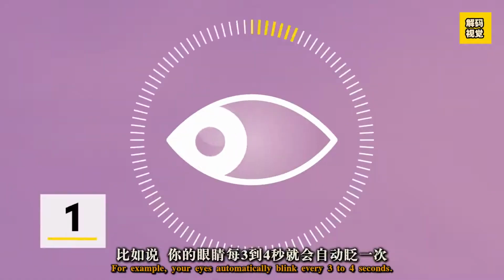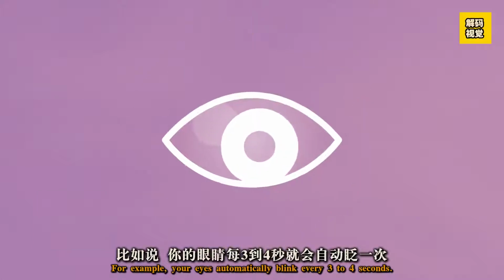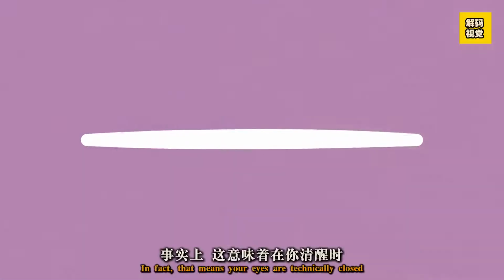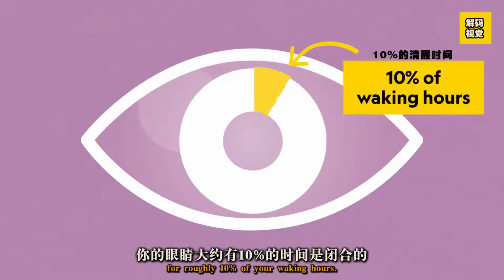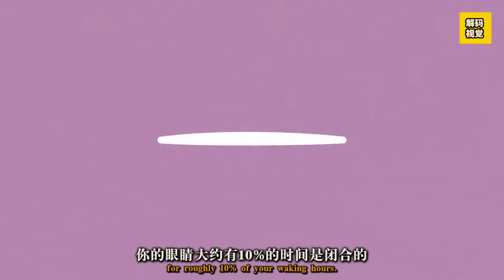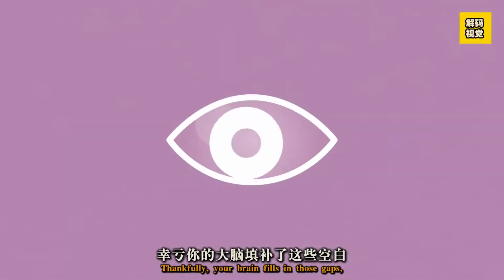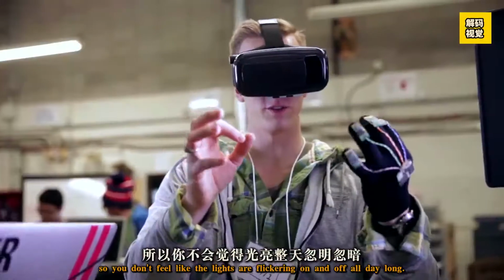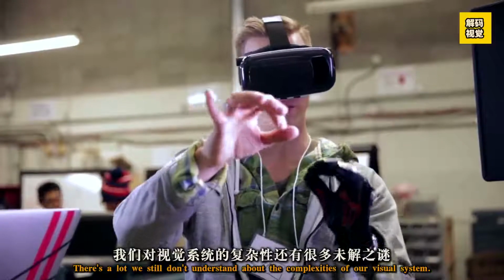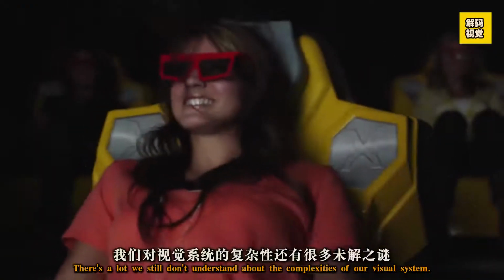For example, your eyes automatically blink every 3 to 4 seconds. In fact, that means your eyes are technically closed for roughly 10% of your waking hours. Thankfully, your brain fills in those gaps, so you don't feel like the lights are flickering on and off all day long. There's a lot we still don't understand about the complexities of our visual system.